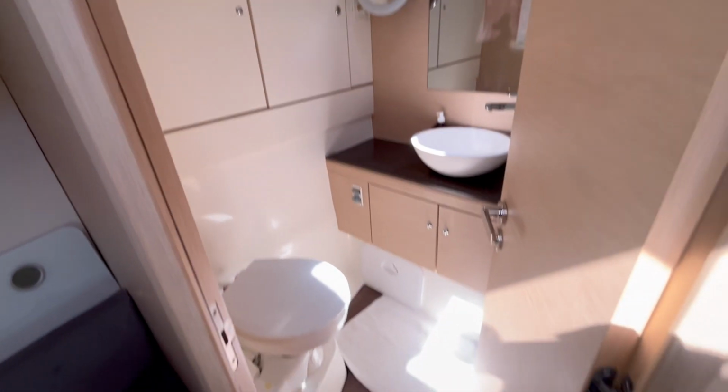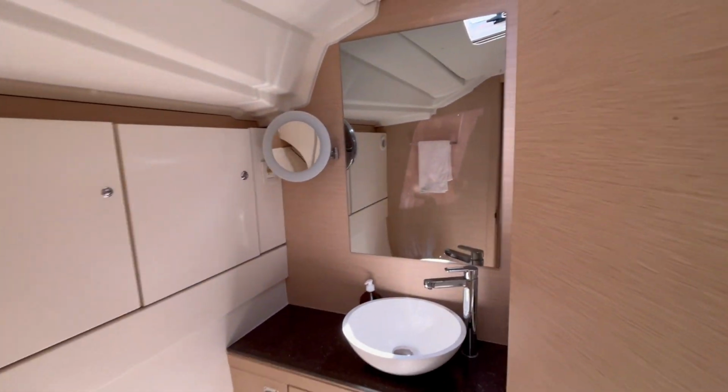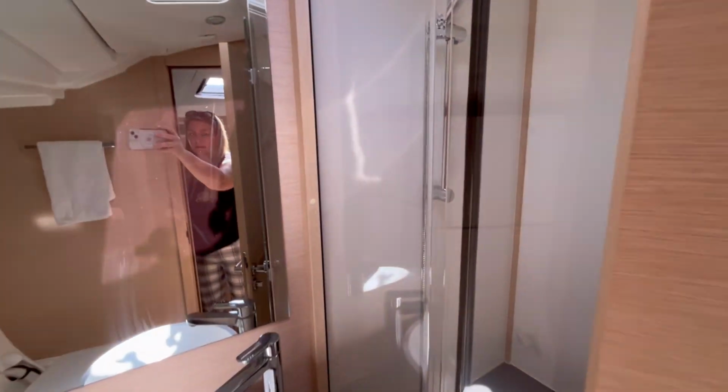And then we enter the ensuite bathroom with its own separate shower. Full shower, very spacious.